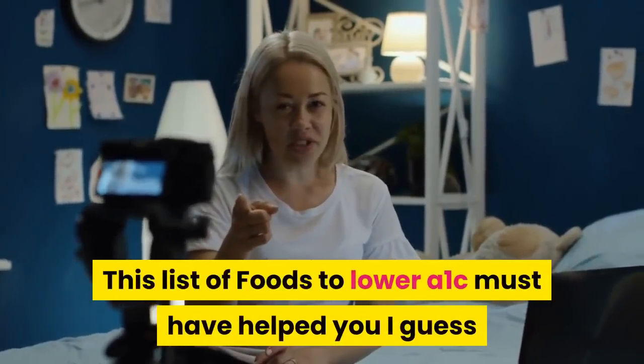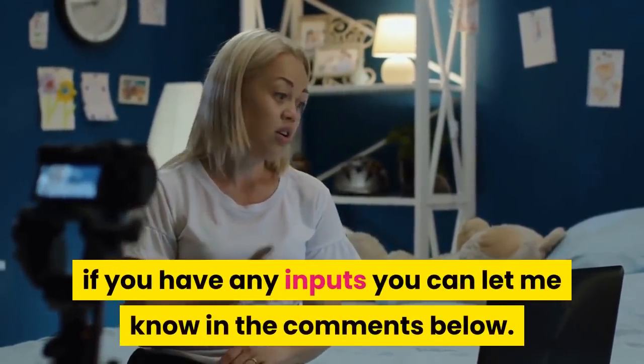This list of foods to lower A1C must have helped you, I guess. If you have any inputs, you can let me know in the comments below.